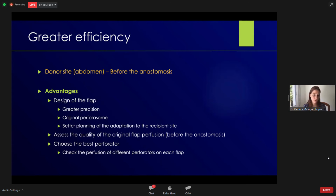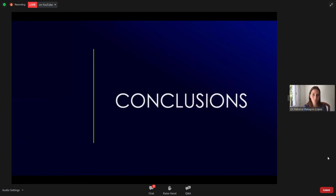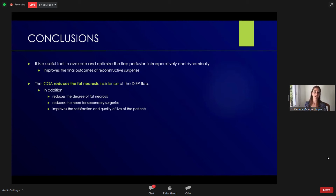We can check the perfusion of different perforators in the same patient and choose the best one of them, as we can see in the pictures that I showed you before. So, the conclusions. The ICG is a useful tool to evaluate and optimize flap perfusion intraoperatively and in a dynamic way, and it improves the final outcomes of reconstructive surgeries. Actually, the ICG reduces the incidence of fat necrosis of the DIEP flap, as we can see. In addition, it reduces the degree of fat necrosis, reduces the need for secondary surgeries, and improves the satisfaction and quality of life of patients. Its use is very simple and safe.